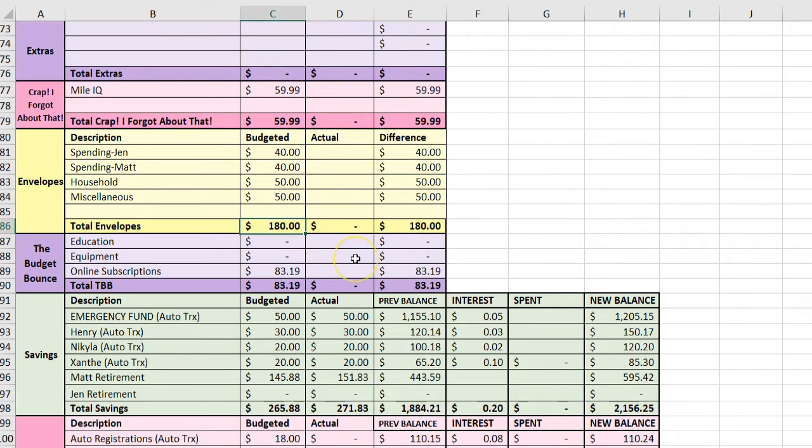So we have $180 planned for envelopes. And these are electronic envelopes. I don't actually have any cash envelopes. Then we have the budget bounce, and I didn't spend anything in education or equipment last month, or I didn't plan on it anyway. And then in subscriptions, I had some annual things renew in March, and so this is what we ended up paying out for that. But really, month to month, I only have $9.99 for Adobe Spark.